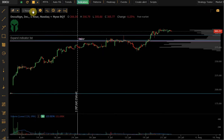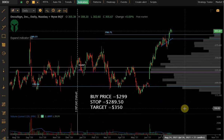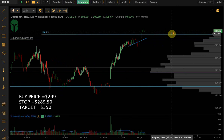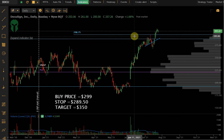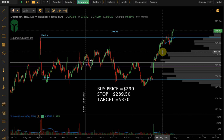So DOCU, I keep getting asked about. It's down 1% today, and I think that's after hours, and it's not even down as a green bar. It just opened down and then just sat there, and you're above a support line. You're above major support, above this key level, and you just kept pushing. You just went from 271 to 300. You just moved 10%. You're going to consolidate, and I don't think there's anything wrong with that.